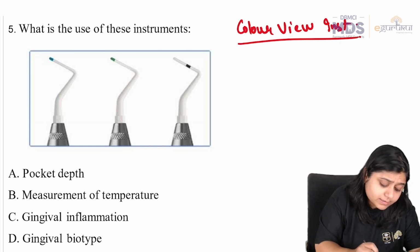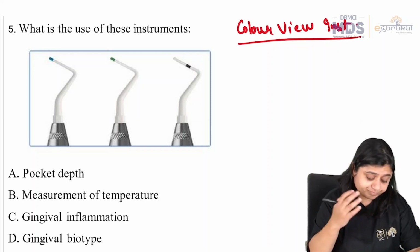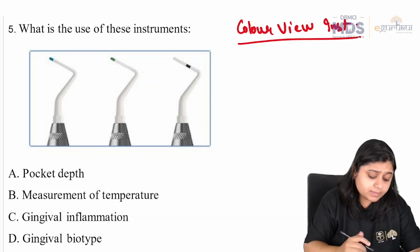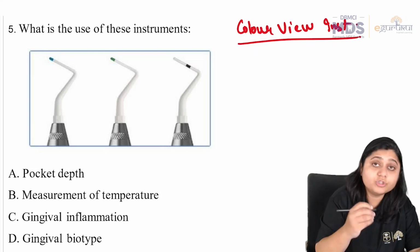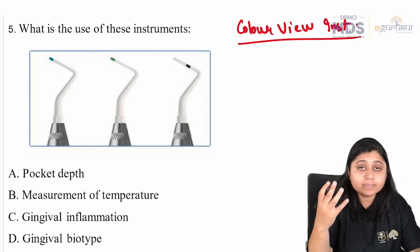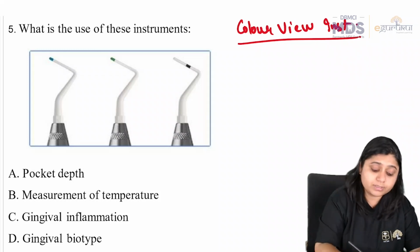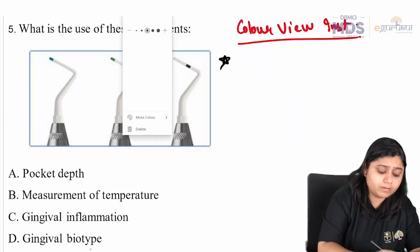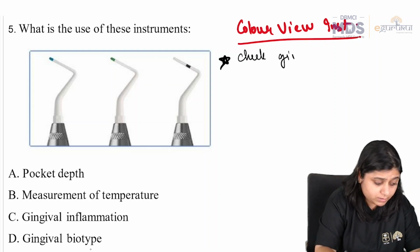They are color coded as black, green and blue. So they are color coded instruments, and these instruments are used to check the gingival biotype. What is gingival biotype? It is the thickness of the gingiva that is covering the tooth and the root.